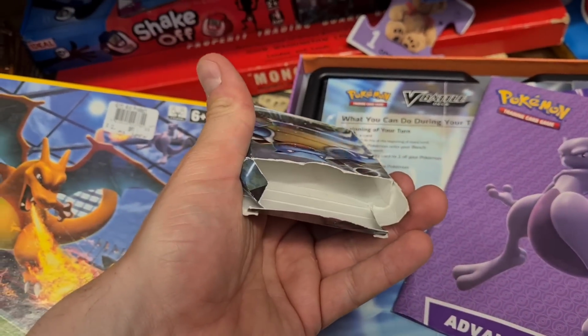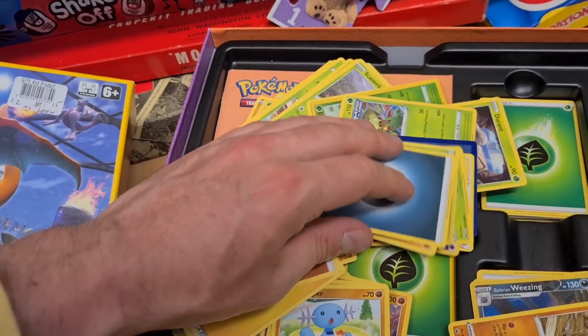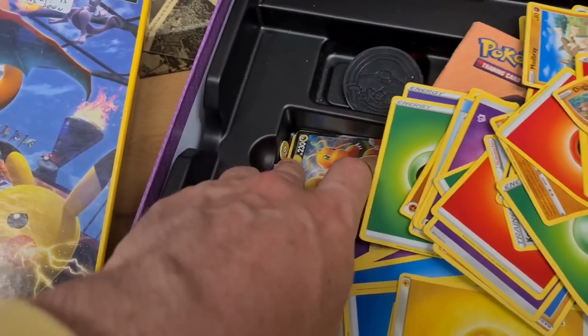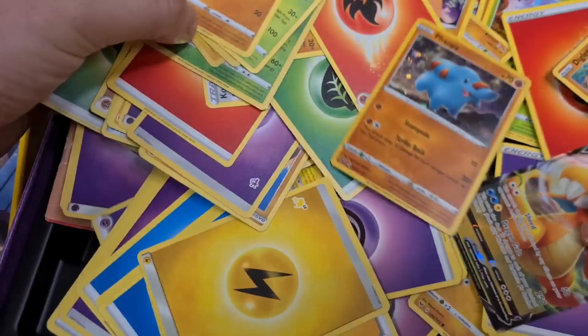Does it have any cards in it? Thing with this box set, people might buy it, take out all the decent cards and just chuck all the bulk back in. Let's have a flick through. There we are, there's the full art cards. Let's see which ones they've got. I'm not convinced they're all here.